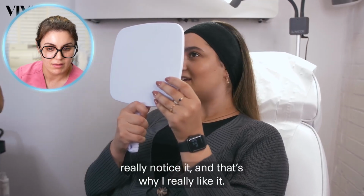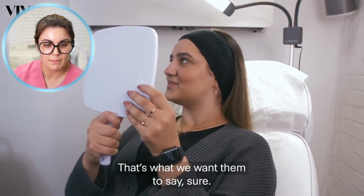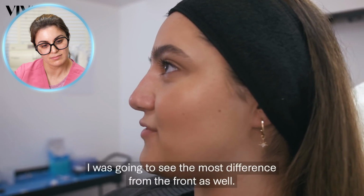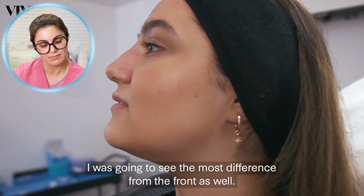Why? I really like it. That's what we want them to say. Yeah. Sure. I can see such a big difference from the front and I didn't know. I didn't think I was going to see the most difference from the front as well.